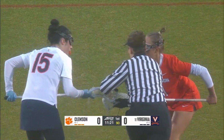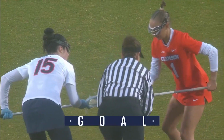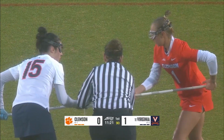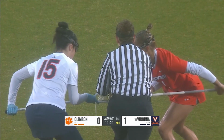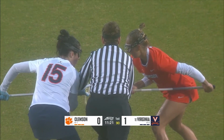But again, so UVA now on the board. And you're going to talk about draw control game, no question. That's something that Coach Allison Kolick talked about in our meeting earlier this week, is that they really need to be better on that because they had the game against Notre Dame last week where that kind of got away from them in the fourth quarter. So possession, possession, possession. That's the name of the game, and also transition on those clears.